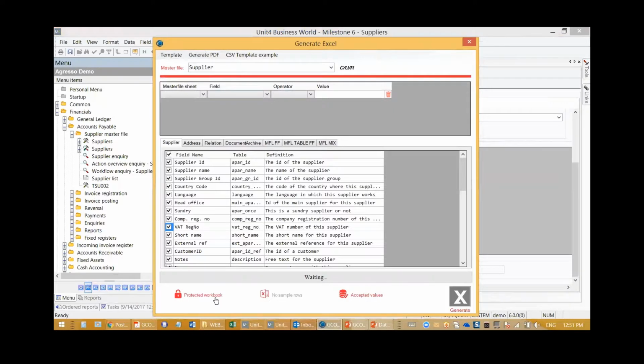The first one is to protect or not the workbook we are creating. Basically, this means that our workbook will be protected if we click on Protect Workbook, and the user won't be able to change any column or row structure if they don't know the password. Of course, if they know the password, it's only a matter of entering the correct password, and that's all.